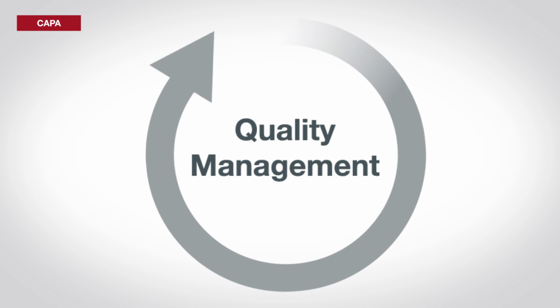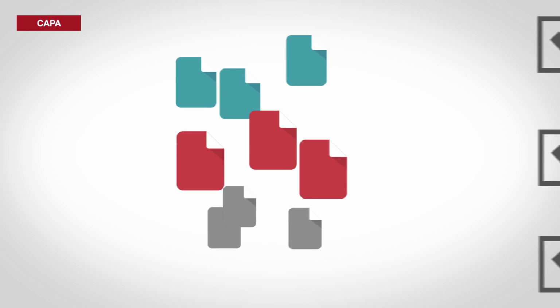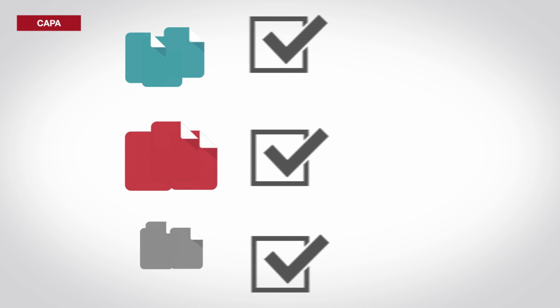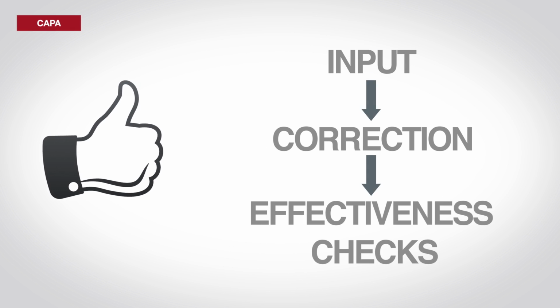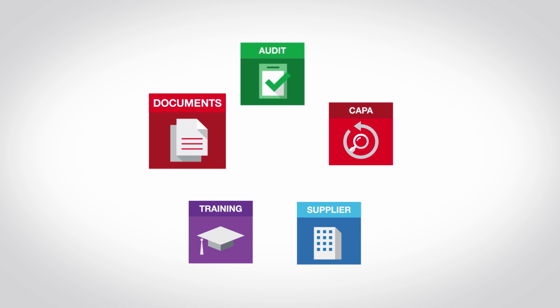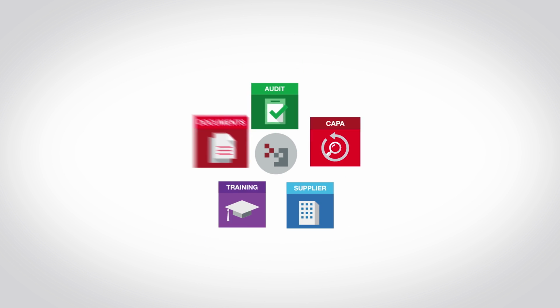closed-loop quality management system. So wherever the quality event comes from, and whatever corrective or preventative action is needed, the CAPA module enables efficient investigation, verification, implementation, and validation. And CAPA coordinators can easily monitor the entire quality management lifecycle from input to correction to effectiveness checks. Your CAPA module extends to your supplier corrective action request process, which brings us to MasterControl's Supplier module.